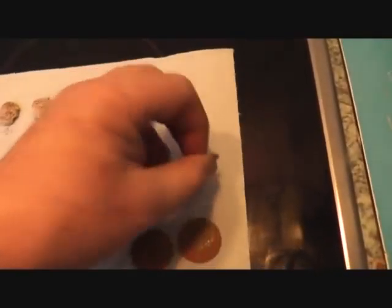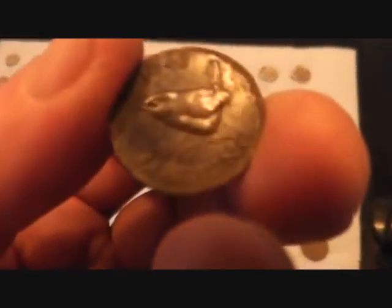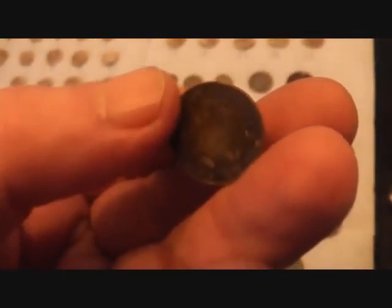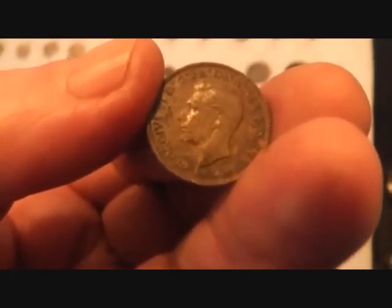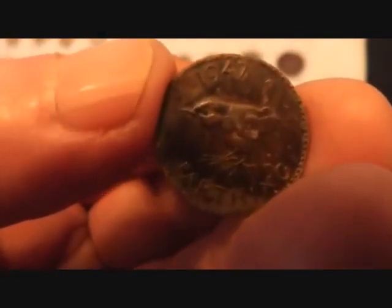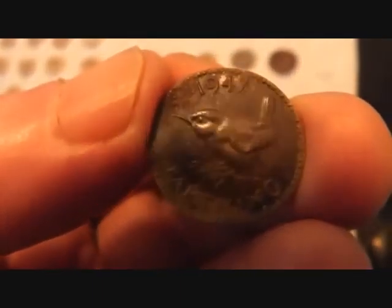Yes. Right, coins. Yeah, loads of coins. Look at this little beauty. I put it up there. 1947 farthing. Oh, what a little belter. George VI. It's in not bad condition either, look. Little wren. Yay.